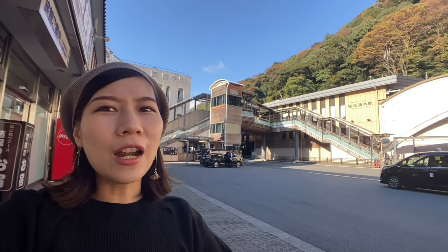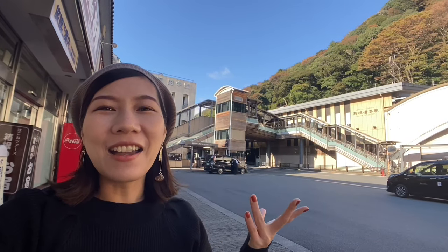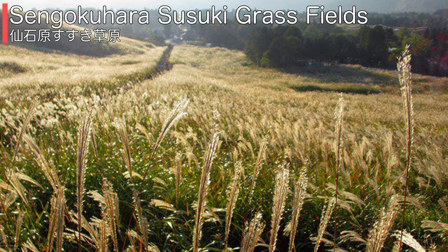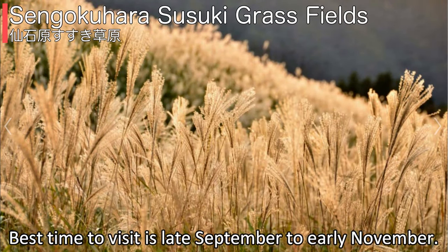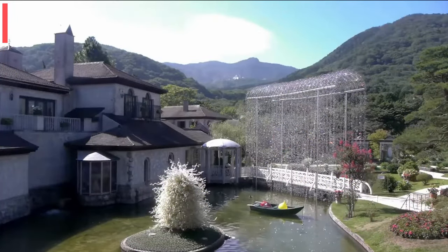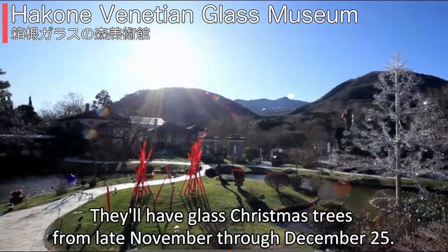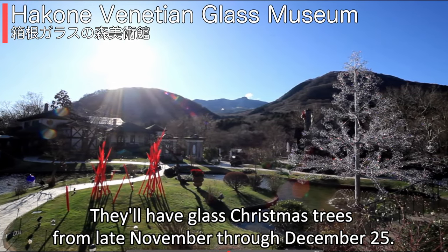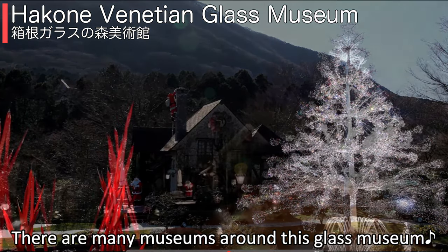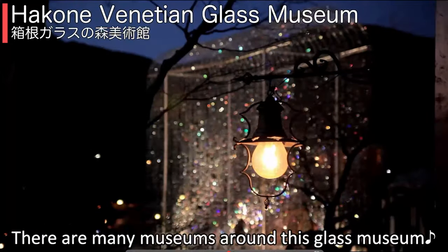So last, let me share more information. Today I didn't have time to go, but I have more places I want to share. First place is Sengokuhara. You can see beautiful Suzuki grasses in autumn. The next place is the Hakone Glass Museum. This museum has beautiful glass artwork. And around the glass museum, there are so many museums. So if you love to visit museums, you should go.